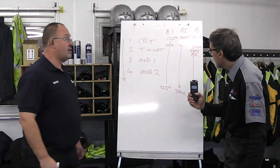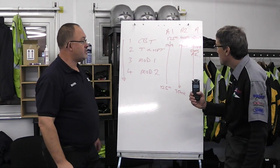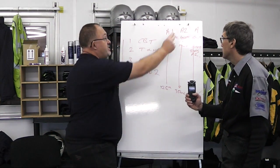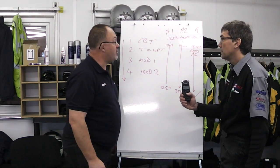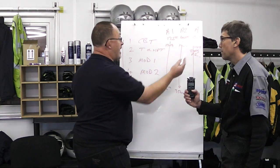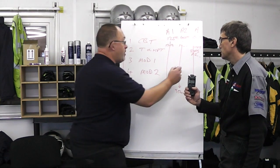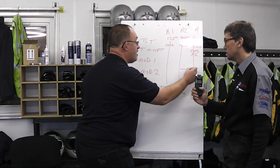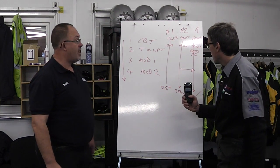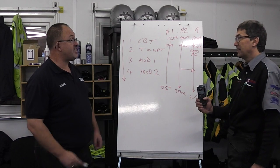So a 19-year-old can have their full licence by the time they're 22? 21. If they pass their A2 at 19, once 2 years elapses, you can't get an automatic upgrade. You have to do it by doing the test again. But you can do the test again simply to go up onto the A licence. And that's the licensing in a nutshell.